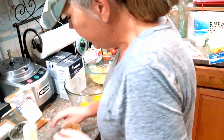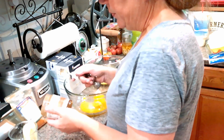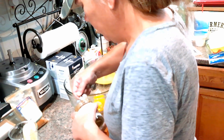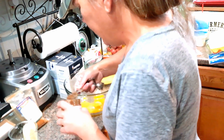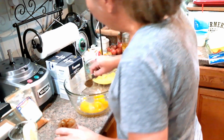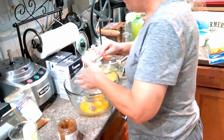You need 1 teaspoon of, some say Dijon mustard. You can use regular mustard. You can spice it up yourself. This is pecan honey mustard. I just like the taste of it. 1 teaspoon of that. If you do not have Dijon mustard, you can make it.